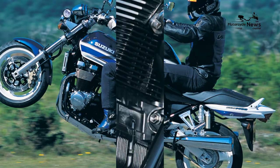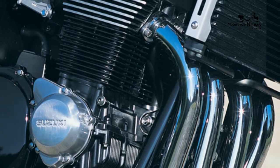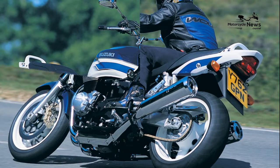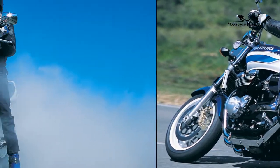There's also a 190-section rear tire, and while that may not suit the retro theme, it provides ample grip and a more menacing rear view. The wheel is held in place by a cast alloy swing arm, rather than the tubular steel design you might expect to find on this type of bike.